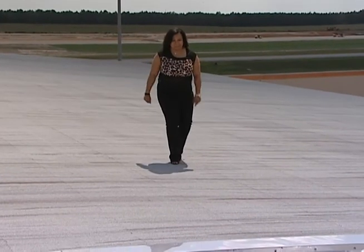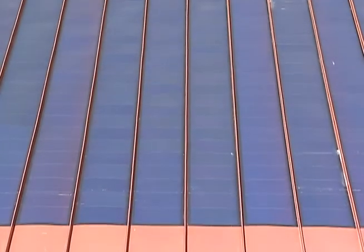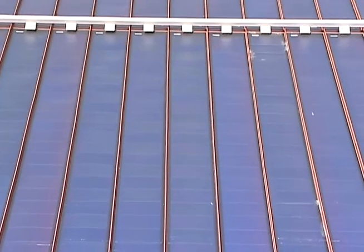On the rooftop. Sandra, over here, I want to show you something. Hey, Heather, what do you have for me? Sandra, this is what I wanted to show you. These are our solar panels on the roof of the terminal building. Well, Heather, they sure don't look like solar panels. They're not your traditional solar panel. They're flexible PVC solar panels that you roll out onto the roof.